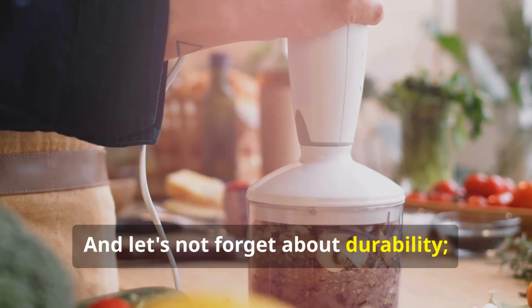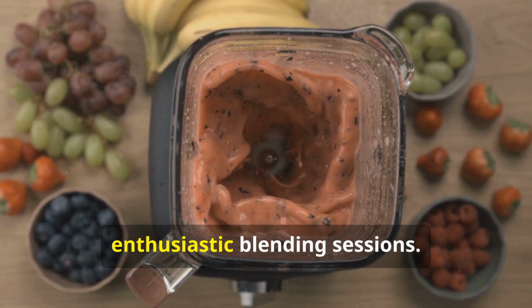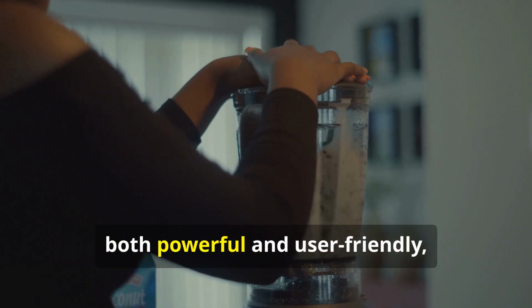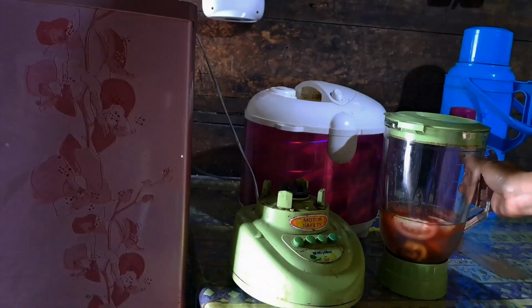And let's not forget about durability. This thing is built like a tank. It's designed to withstand even the most enthusiastic blending sessions. If you're looking for a blender that's both powerful and user-friendly, the Blendtec Total Blender is a solid choice.